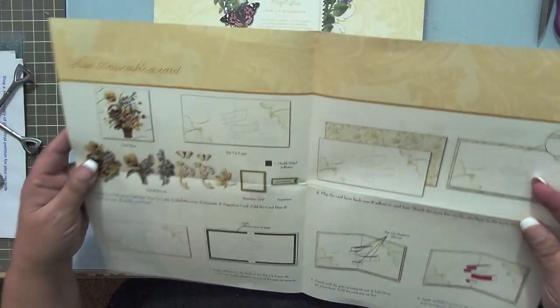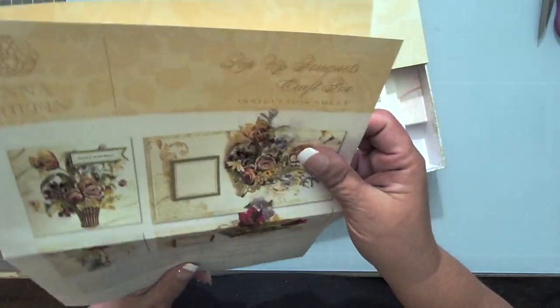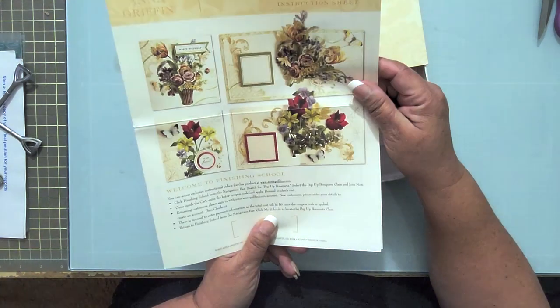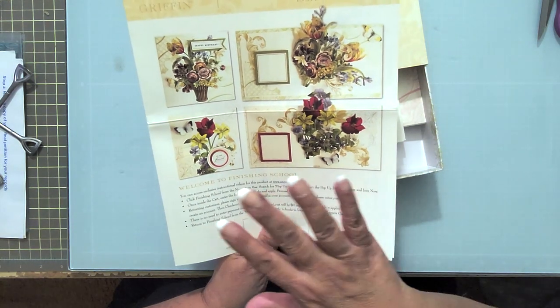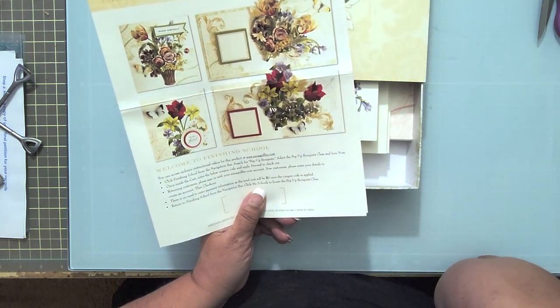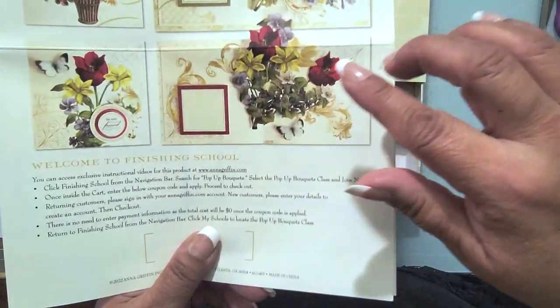So you have the instructions on how to do them, and I'm going to put my finger there because that's a code that I'm not going to share, because I don't think that's right. But you can see that you can decorate the outside, and they give you the pieces to do this. And I agree with Anna. She said that you should coordinate your pieces on the outside with what the inside is.